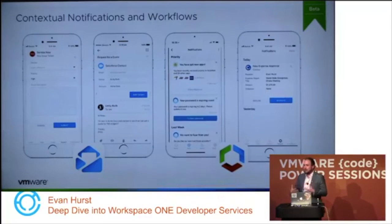We don't want you to create an application for everything. We want you to create more intelligent apps, and where possible, leverage contextual workflows to deliver short, focused tasks that you need your employees to take care of. So this is a great way that you can deliver those notifications, those custom workflows, those integrations into your back-end business systems down to email-driven experiences and Workspace ONE Hub.